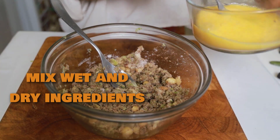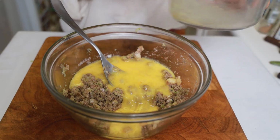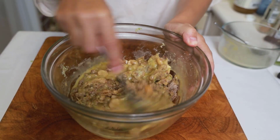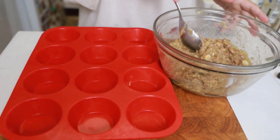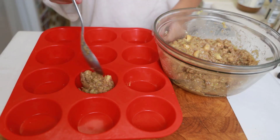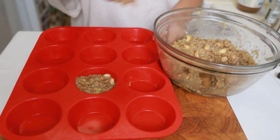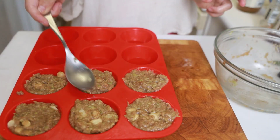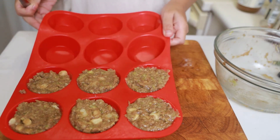Now we add the wet ingredients into the dry ingredients and mix it well. And now we're just going to pour the batter in a silicone muffin tin, or if you have a metal muffin tin, it's also good, but it has to be lined with muffin paper. So we distribute it well and we get about 6 muffins.